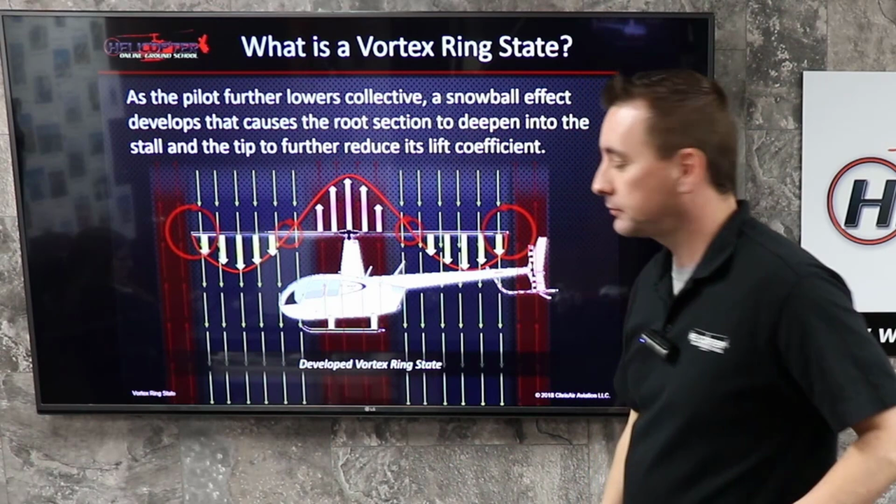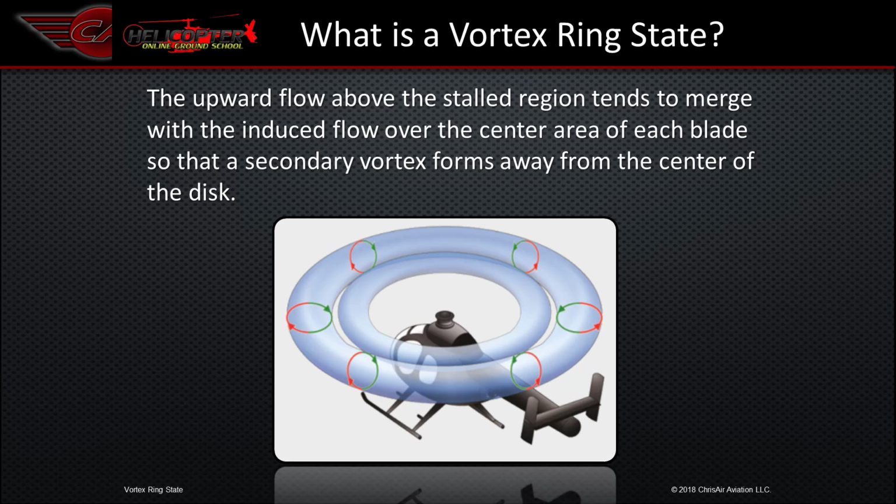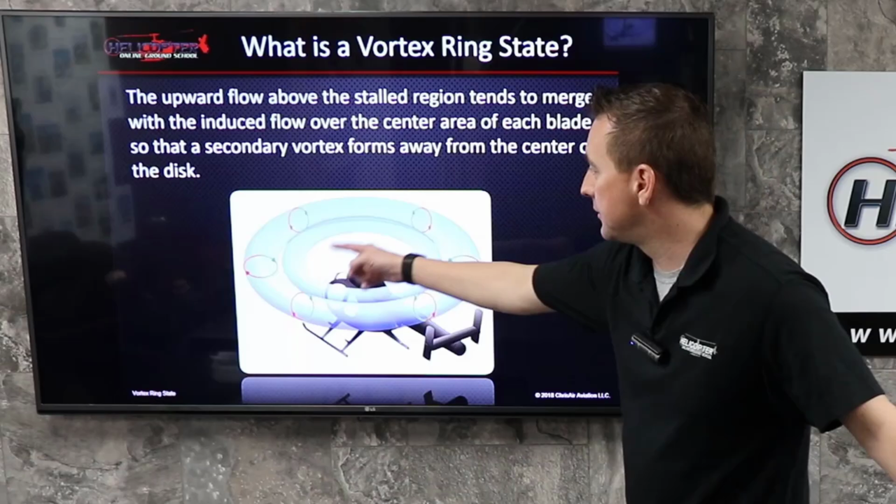We can kind of see that right here. So here's your second ring inside the rotor disc there. The upward flow above the stalled region tends to merge with the induced flow over the center area of each blade, so that a secondary vortex forms away from the center of the disc. So there you go. That's your second vortex that everybody talks about.